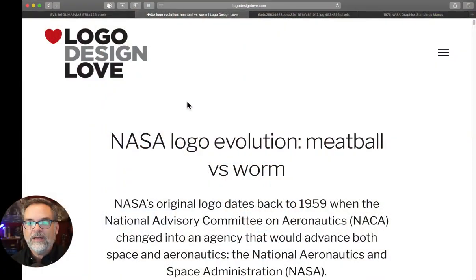And something caught my eye this past couple of weeks that I wanted to bring to everyone's attention, and that is that NASA is bringing back the worm. Now, what am I talking about with the worm? Well, I'm talking about the fact that NASA's logo has actually been a couple things over time. This has been widely covered, but I found a really nice write-up on logodesignlove.com that captures the essence of what this story is about.